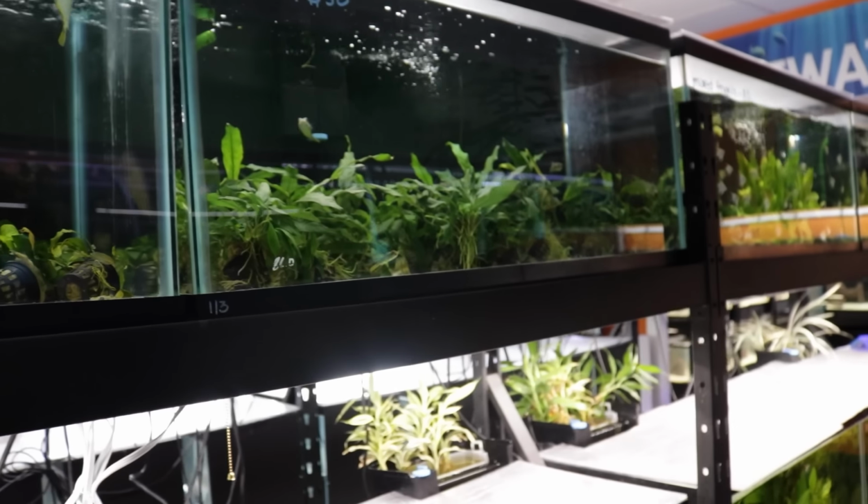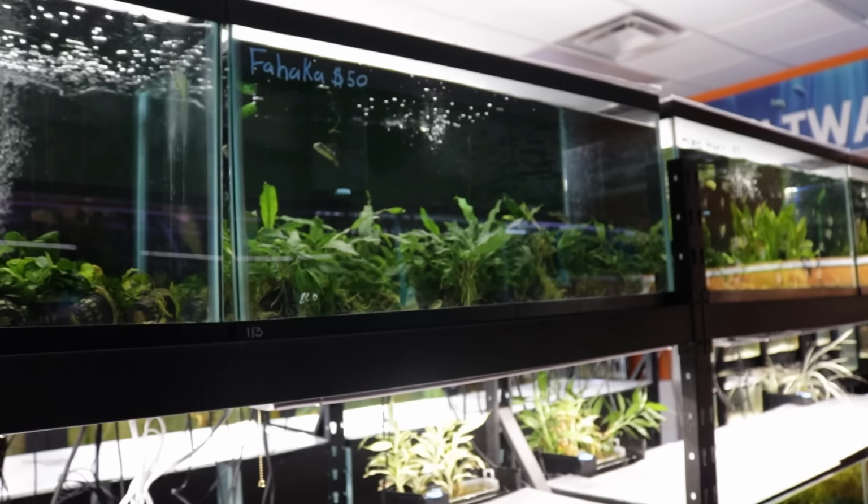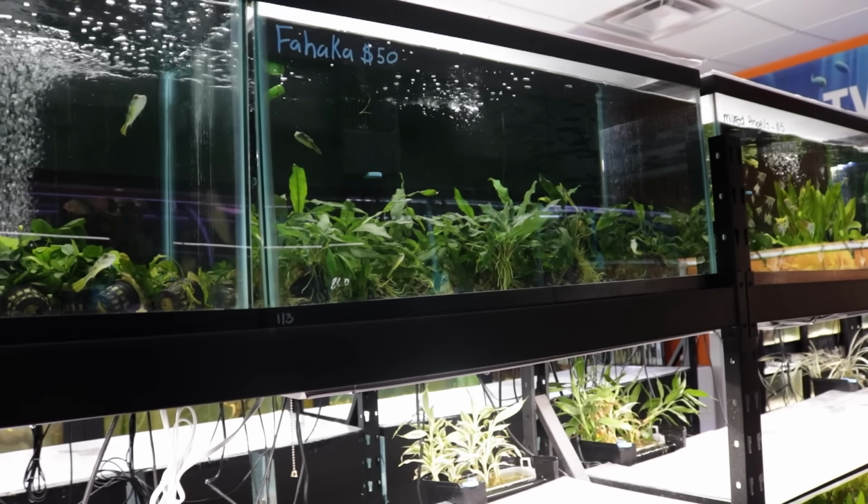These are quite small right now, aren't they? Yeah, they're babies. Once we get to the other side of the store, I do have one at the moment who's right about here. Yeah. And even that one's still a baby.